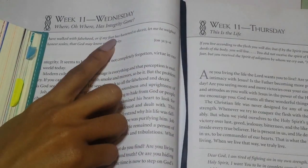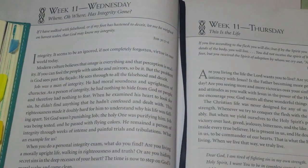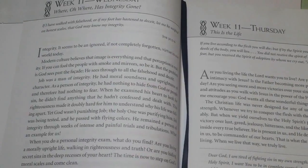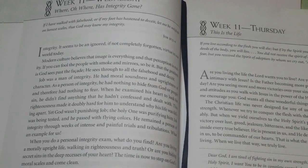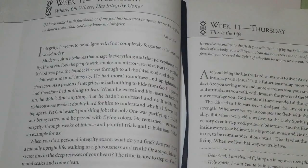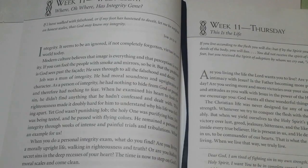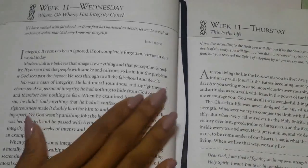Okay, so this is written in the New King James translation. It says, "If I have walked with falsehood, or if my foot has hastened to deceit, let me be weighed on honest scales that God may know my integrity." So that translation is the New King James, and I'm going to turn to it in the King James Version. The King James Version says, "If I have walked with vanity, or if my foot hath hasted to deceit, let me be weighed in an even balance that God may know mine integrity." So it's basically saying, if I walked sinfully, let there be a divine balance so that God can see for himself, kind of sense.